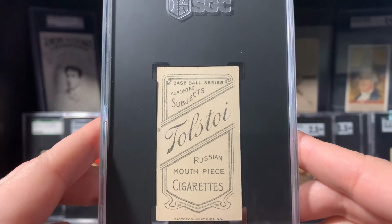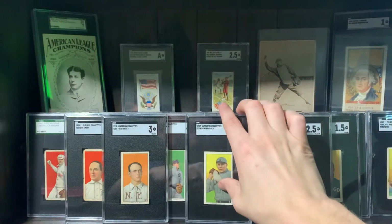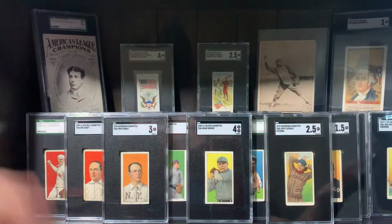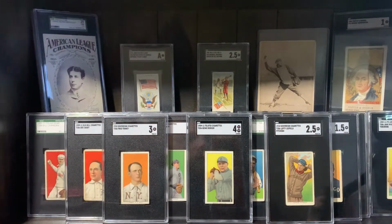So, Russian mouthpiece cigarette, Tolstoi. Again, I don't have many Tolstoi, very underrated back when you look at the pop reports and that sort of thing. Last two cards, love, love, love this pose.